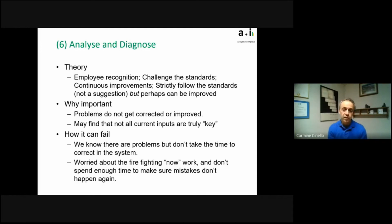How can it fail? Well, it can fail if you know there's problems, but we don't take the time to correct them in the system. So we're always in a rush, we're always busy firefighting, and we don't have this step 6 in place to actually have a loop to improve the process.